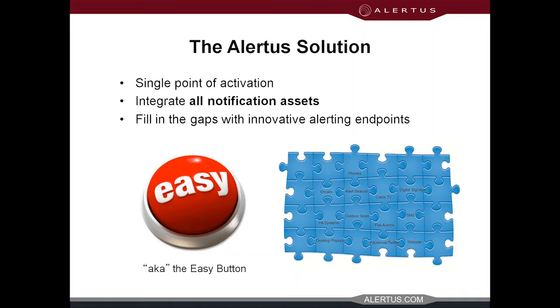And then finally, we can monitor feeds, so we can do automatic notifications from AccuWeather, from NOAA weather alerts, from lightning data, any kind of internal, external feeds that you have, we can also do alerting. Second part, we integrate all notification assets, so we're not going to leave behind notification modes that could be very valuable in the event of emergency. We're going to give you the ability and the technology to be able to use those very efficiently.